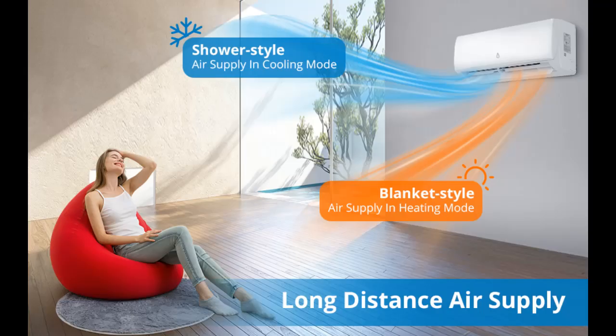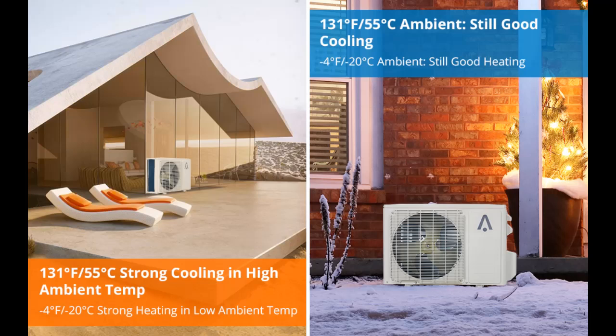With advanced inverter technology, it reduces energy consumption by up to 43% while maintaining consistent comfort. The 115-volt unit operates quietly at 50 decibels, ideal for bedrooms, offices, or small living areas. Five modes: cool, heat, dry, fan, and auto, provide year-round climate control, ensuring optimal performance in any season.